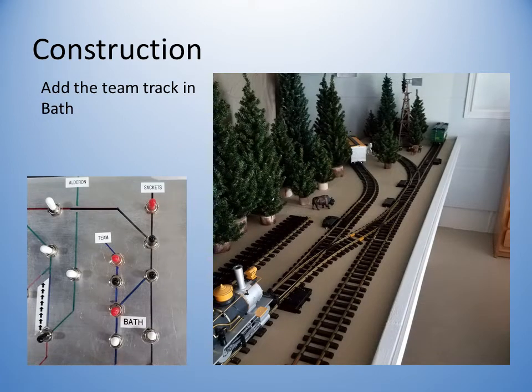Next, I added a team track in Bath. This turnout and uncoupler were wired to the main Bath control panel.